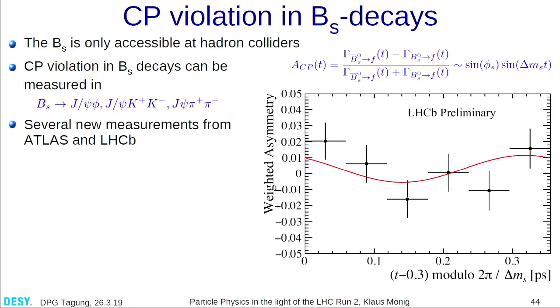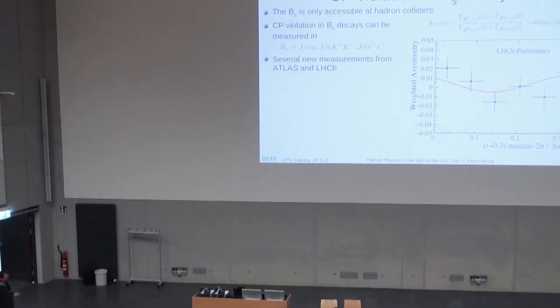And what you actually measure is this time-dependent asymmetry, that a B-bar decays into some final state or the B decays into some final state. And this is proportional to this phase that you are interested in, phi_s, and to the mixing oscillation, delta m times t. And this is the result from LHCb, where they take the modulo of 2 pi of this oscillation frequency, so they plot all oscillations onto one. It's not yet really significant, but you see a hint of an oscillation, which means you would see CP violation in B_s decays.